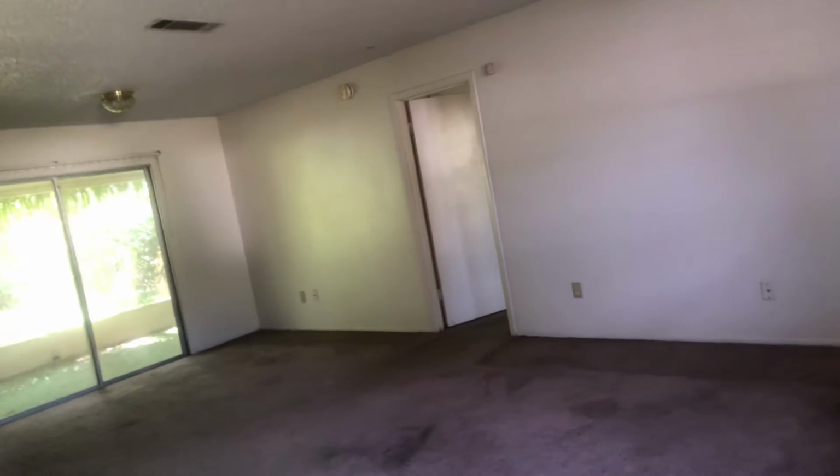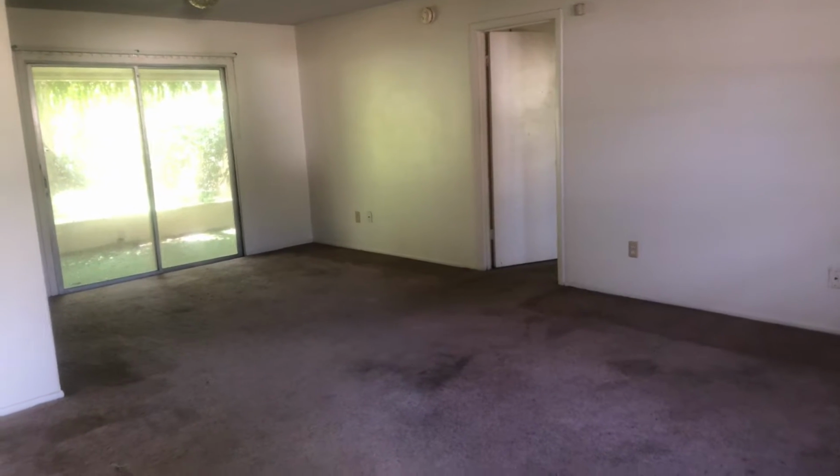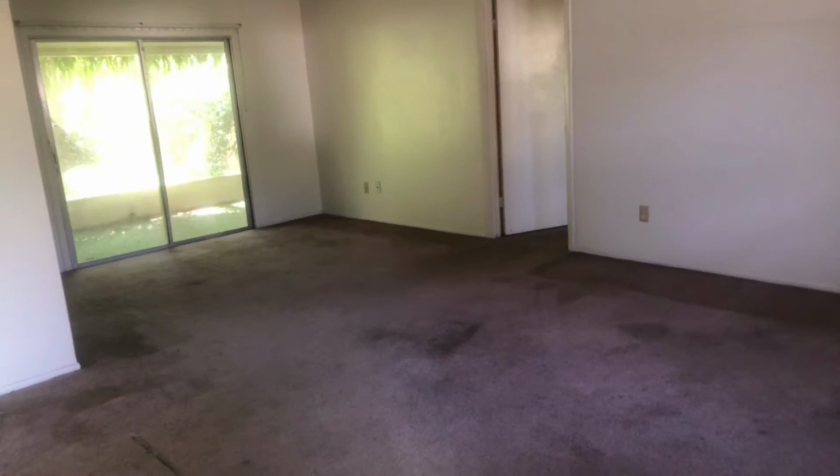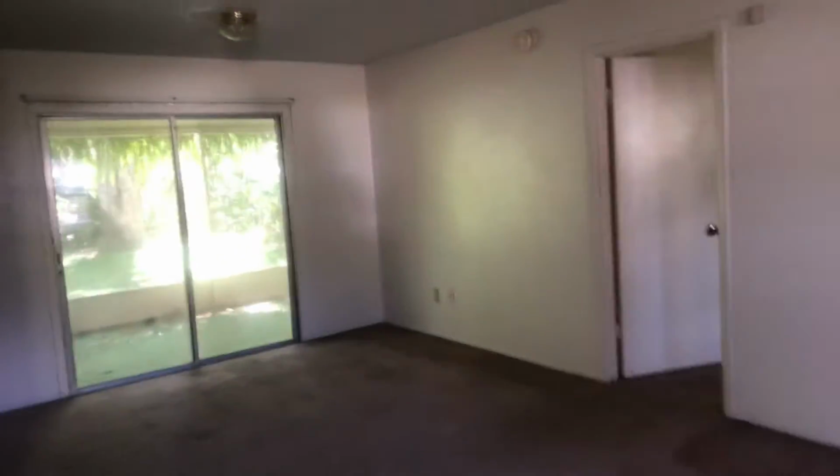So what I would do first is change out the carpets, paint the walls, do everything we usually do. And if it still smells like smoke, then tackle the ceilings, even though it's slightly backwards to paint the ceilings later.